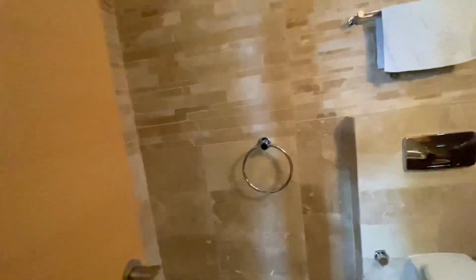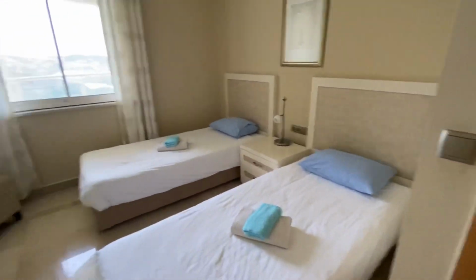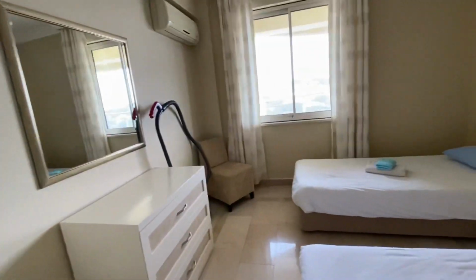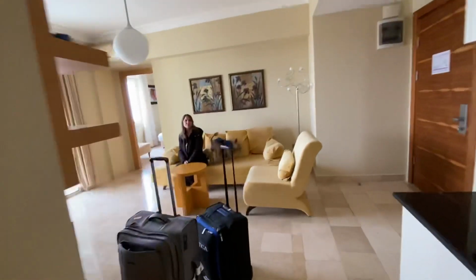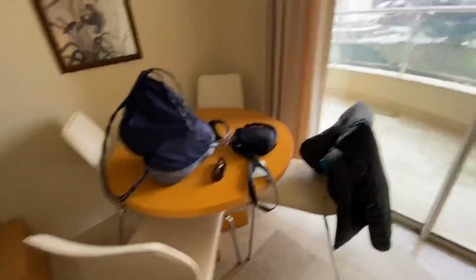In here, the bathroom, really good size, and good size shower area as well. There's a second bedroom. This has 2 single beds, and it has good ample storage and a dresser. It has a vacuum over there. And coming through this direction, you'll see we've got the couch, which the girls have already decided that they like. Television, it's got internet, and a dining area here.